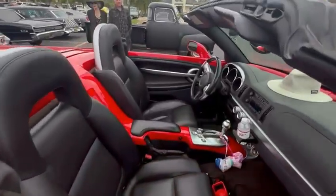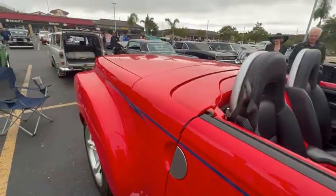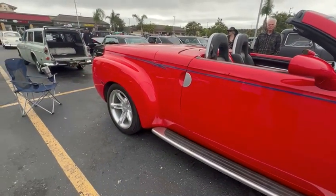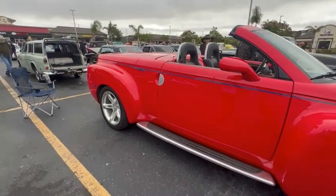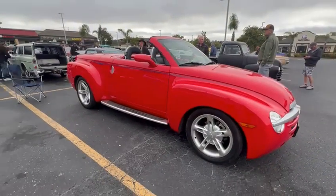He did have it ceramic coated just after he bought it, but it's got the pinstriping on it, which is kind of unique, to be honest. It makes it stand out really well. So yeah, really nice car.